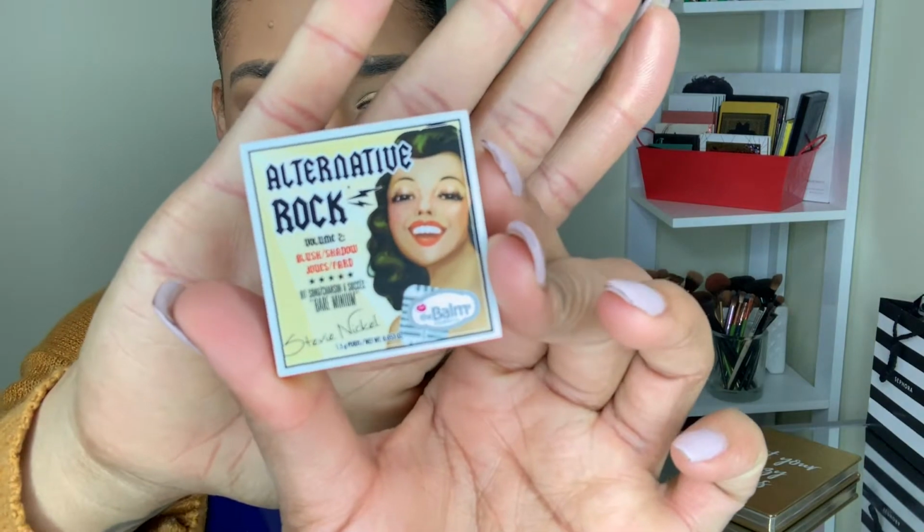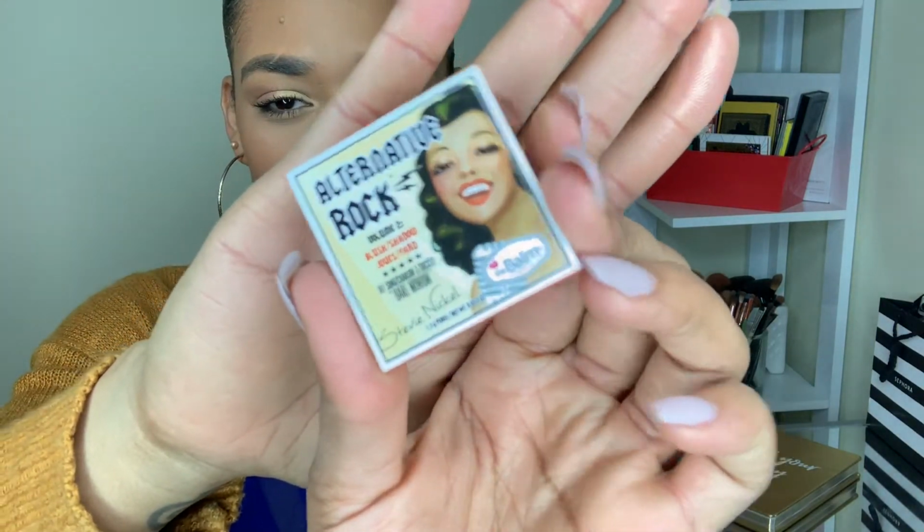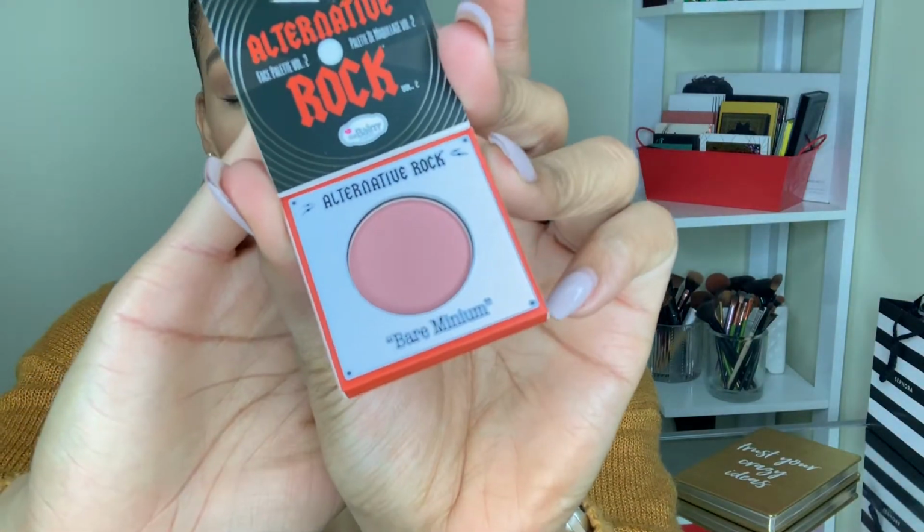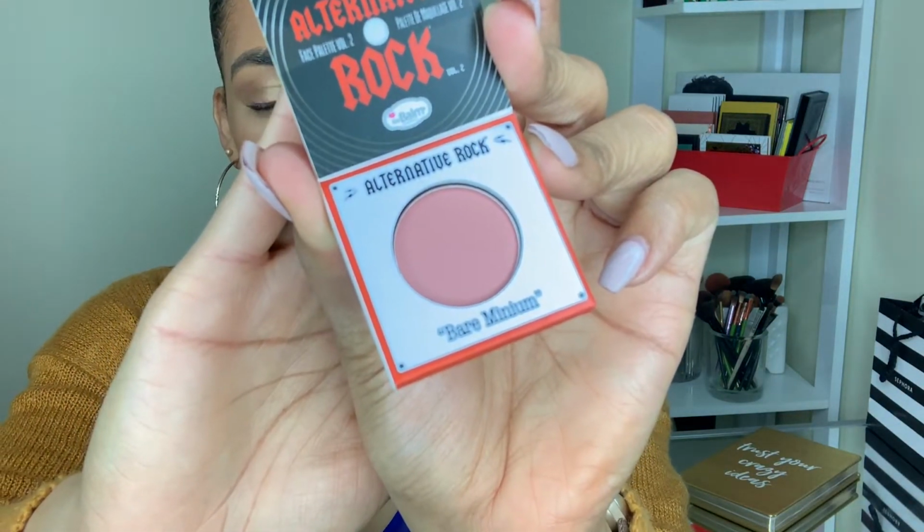Now, this one here is the Alternative Rock Volume 2 Blush and Shadow. This is a blush and a shadow, and this one is in the shade Bare Minimum. If you can see right there, this is what the little packaging looks like. This is so cute, I swear. Look at this right here. And this is the inside. Let us look at this color. Okay, it's a nice little nude. So I guess you can use this as a blush and as an eyeshadow.